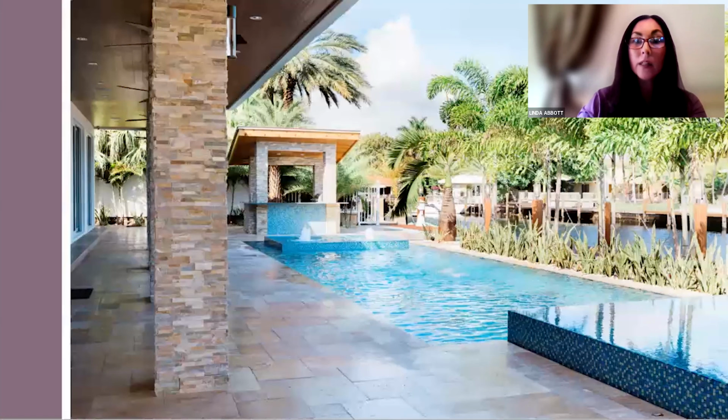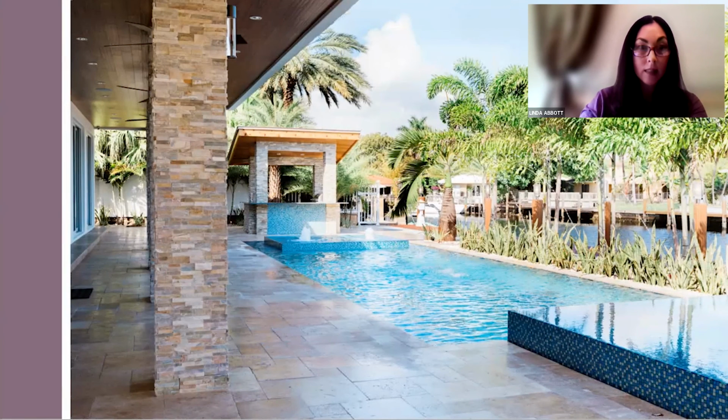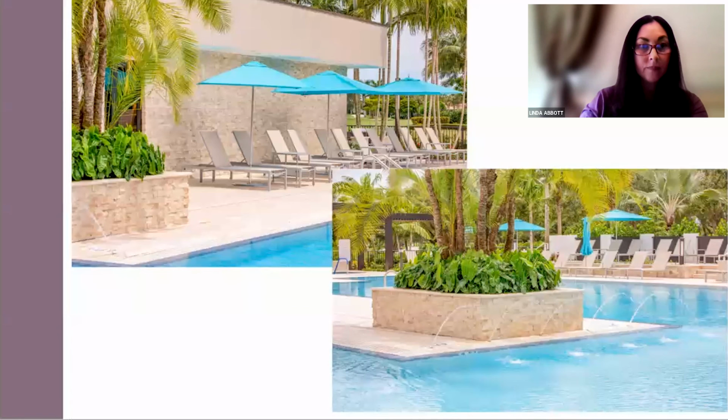Ledgestone veneers are another option that can be used for columns, walls, fireplaces, spa surrounds, planter walls, etc. It creates texture within the space, and it is trending big still today. Bringing texture into the space creates a focal point and an added detail that a plain stucco wall or planter area would not otherwise achieve.